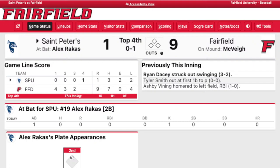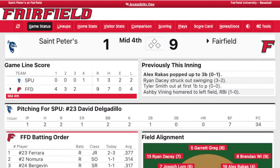McVeigh hits that in the air, handled by Ferrara. That pitch from McVeigh jammed Rakes, and Ferrara easily camps under that. And with the damage done off the bat of Vining, your Stags are up 9-1. Don't go anywhere, folks, for your Fairfield Stags will be up to the plate shortly.